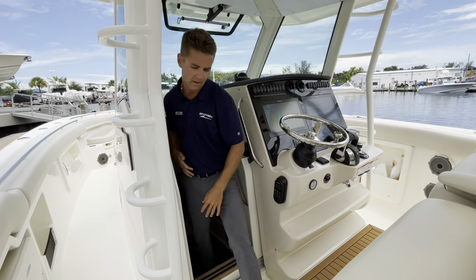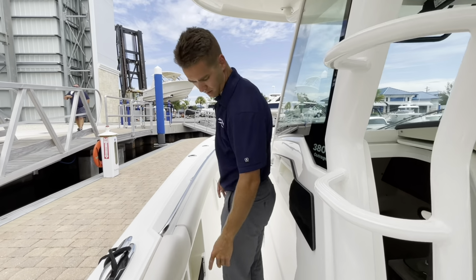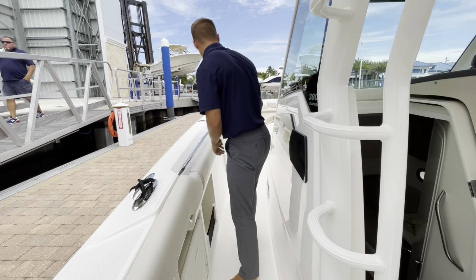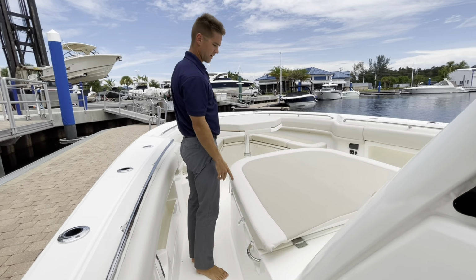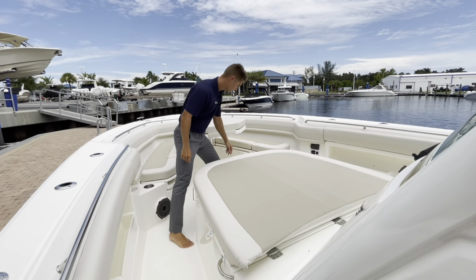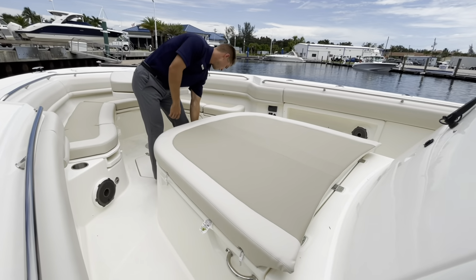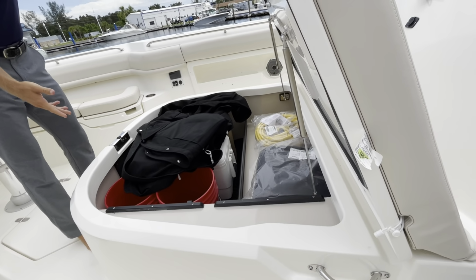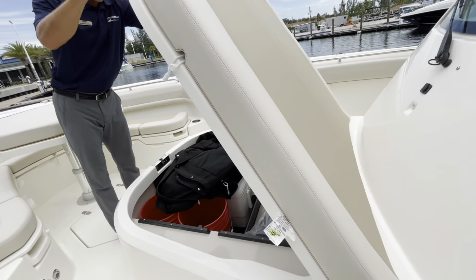Now let's take it up to the bow, show you a little bit about this up front. A lot of walking space again. Trolling seat right here, folds out. And first off, just straight when you're walking toward the bow, look at the sun pad on this. Really good spot to sit out and get some sun. This boat has a lot of storage underneath. Good place to put some buckets, your fishing gear, your covers for your seats, all that kind of good stuff.